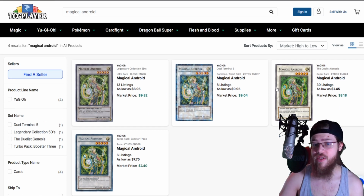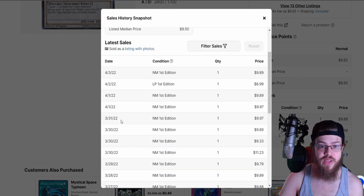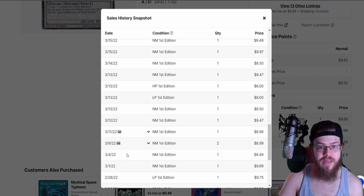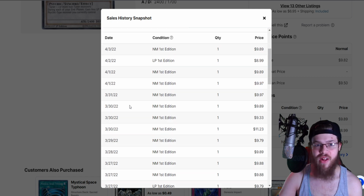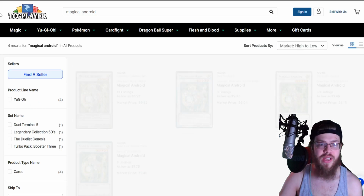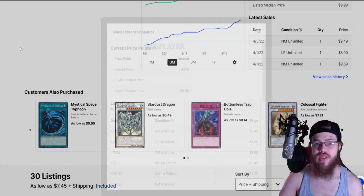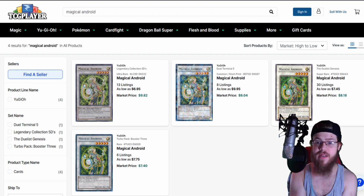They're still $7. The listings are just going away, but look at the sales history. They weren't really getting touched for a while until like March, when people started playing Time Wizard format again, and they just sell multiple copies a day at this $10 price for the Ultra. Same with the Super, multiple copies a day are being sold. So I think this card is naturally not a buyout. It's just everybody playing Edison. People are exploring Time Wizard format as a whole.